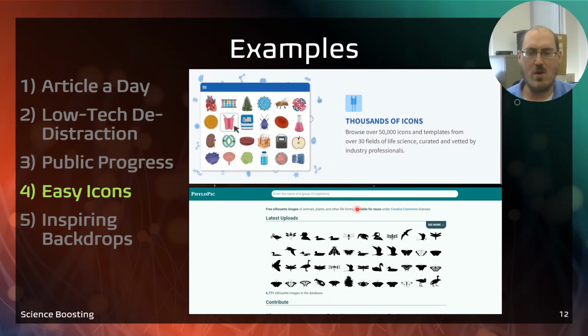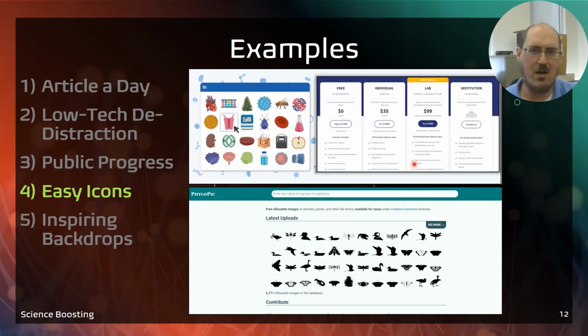With BioRender, again, there's thousands of icons across fields of life science. Now, again, there's cost, but there's a little bit of free option. Probably the next step would be the individual. I think it's $35 a month, which is a little steep, but if you use a lot of images for scientific papers, this could be cost effective and easy in the long run.